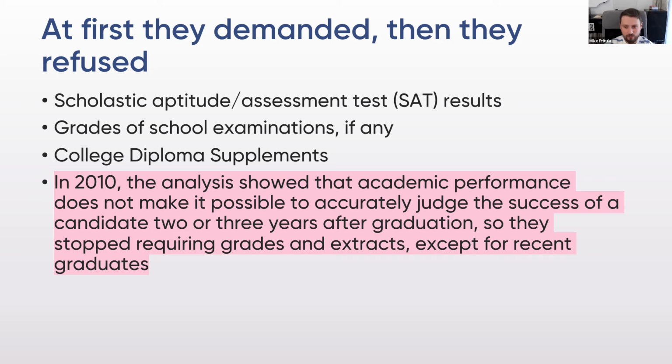That is, when they did a big analysis of who they were hiring and how they were hiring, they realized that how well a person did in school had no effect at all on how they would perform 2 or 3 years after graduation. So they stopped requiring it. The only thing is that they continued to select students based on their academic success, because when you're selecting students, at least there's some kind of filter there.